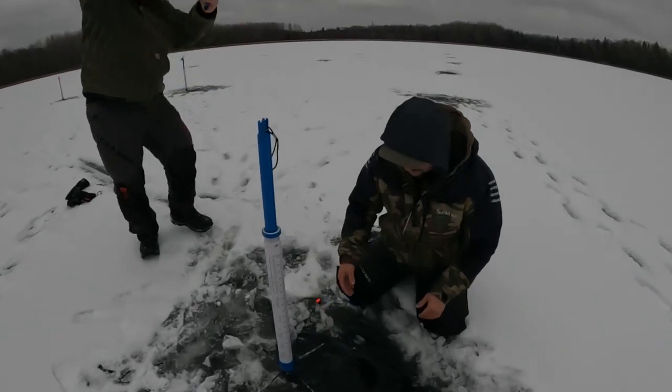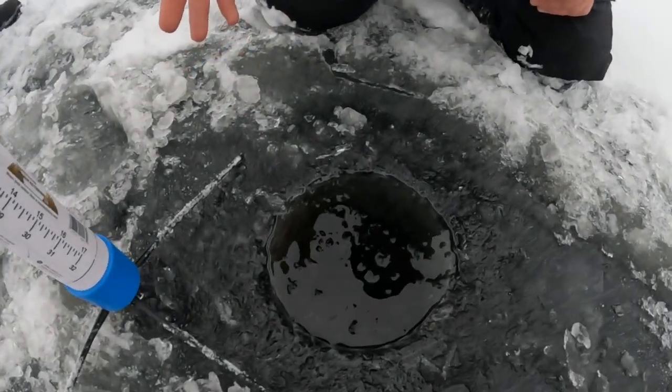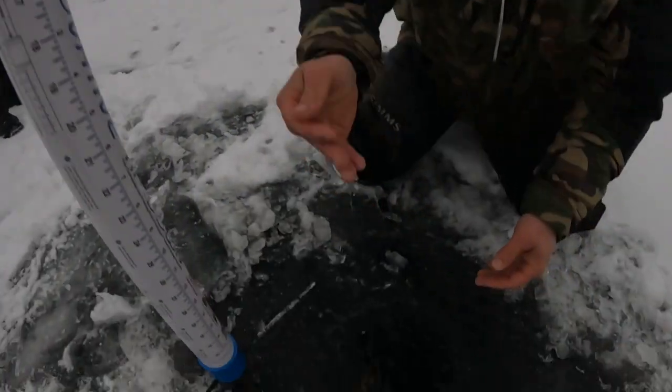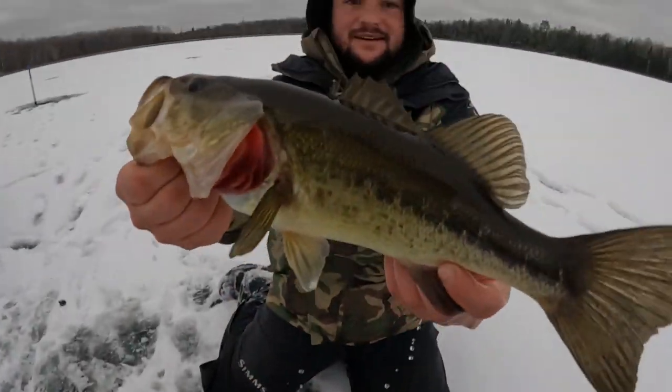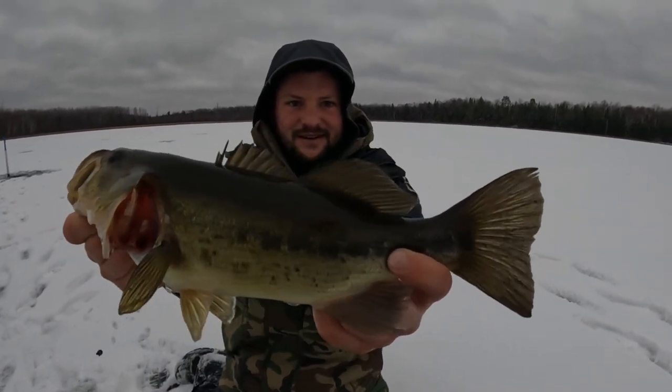Oh yeah, that joker is there. Smashed it. Oh, come on. Just walk backwards slow, just to keep it tight. He's right here. Oh yeah, nice one. It's a bass. What, that's a bass? Hey, I'll take that. I mean, you gotta be kidding me. Northern Wisconsin largemouth right there.